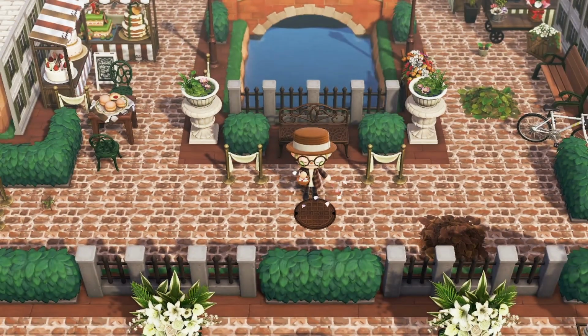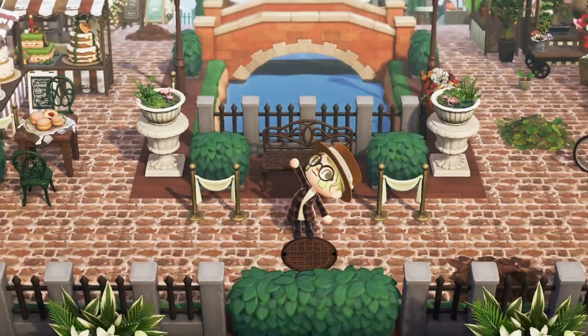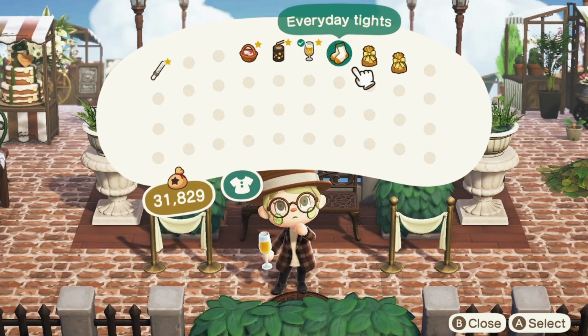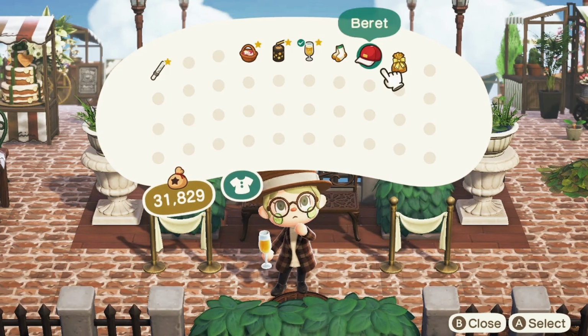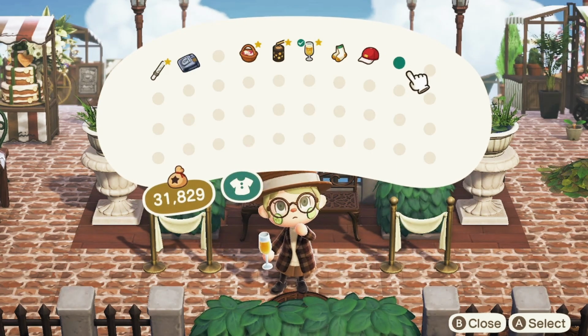We have flower petals. Yes. Oh, beautiful. Have a handheld lantern. Oh my goodness, yes. I need this. Yes. This is complete now. I wish I'd had this for the whole island. Everyday tights. A beret. And a sailor shirt. Okay. Oh, skirt.